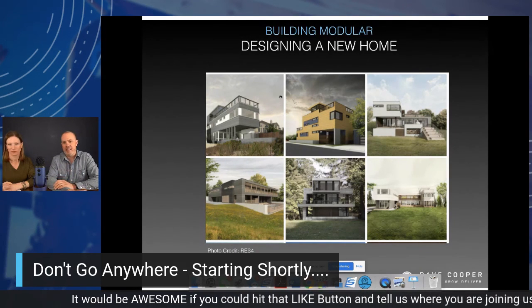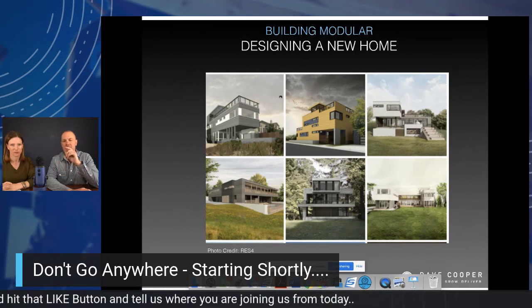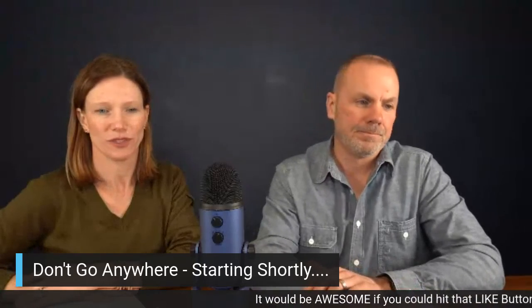So I think it's a very strong point to make that with modular, it is a way that we build. It is a process. It is not a type of home. Would you agree with that? I would absolutely agree with that.